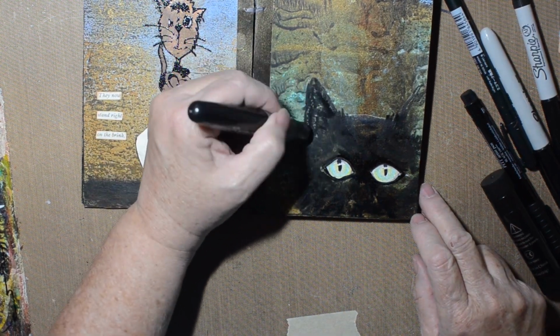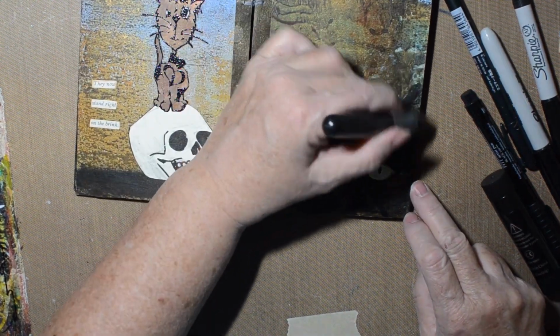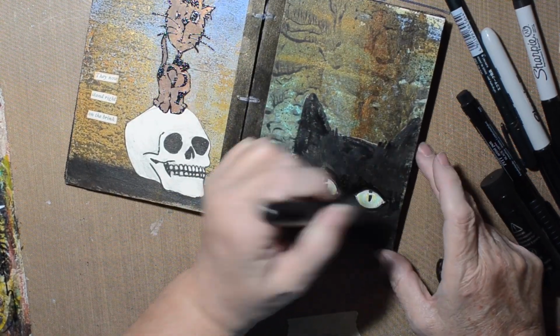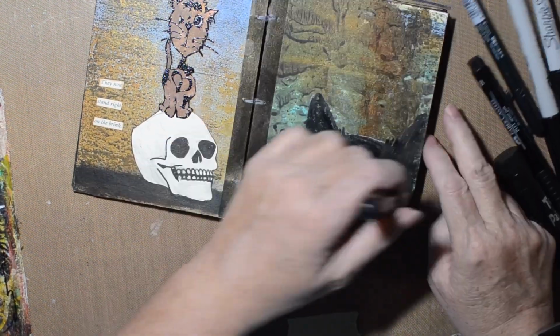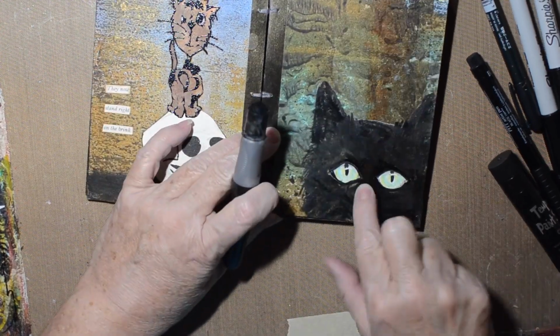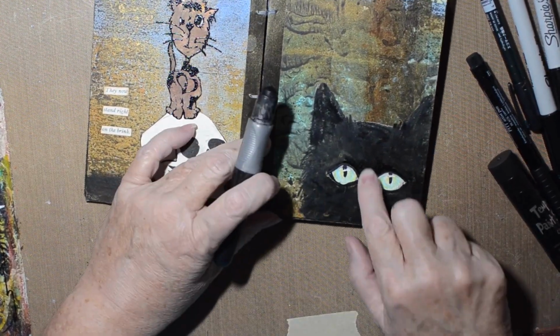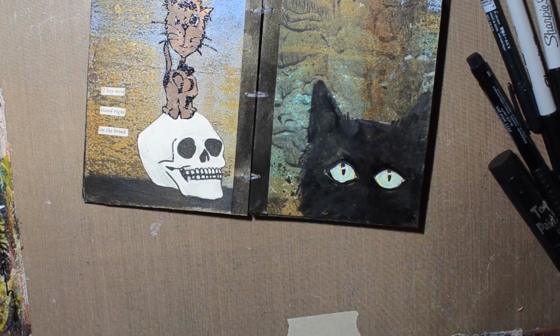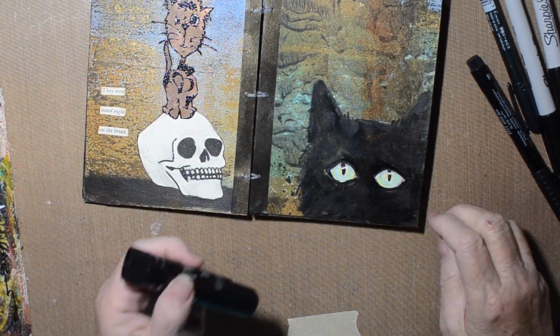Now there's the gel crayon. So the paint stick doesn't smear. I can smear the gel crayon with my finger, but the paint stick doesn't smear like that. So I like using the gel crayon because I can just blend it in, fill in any gaps by blending.